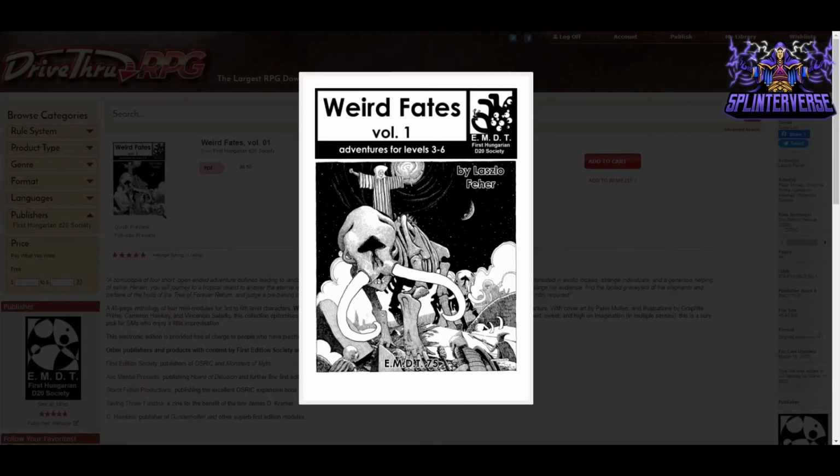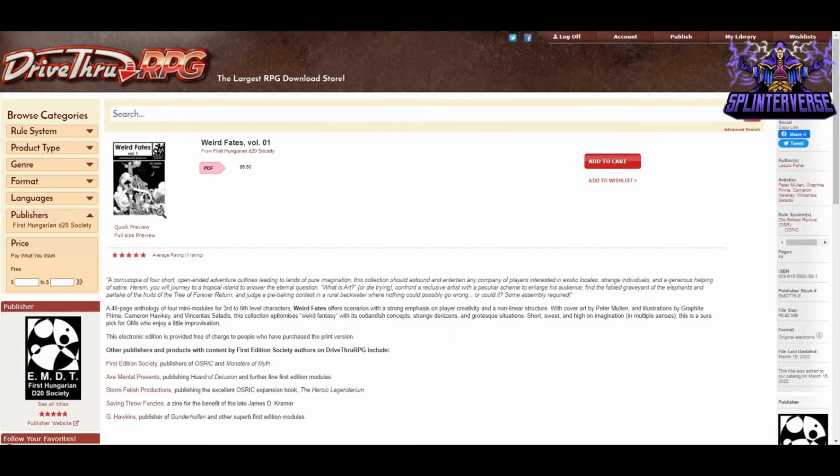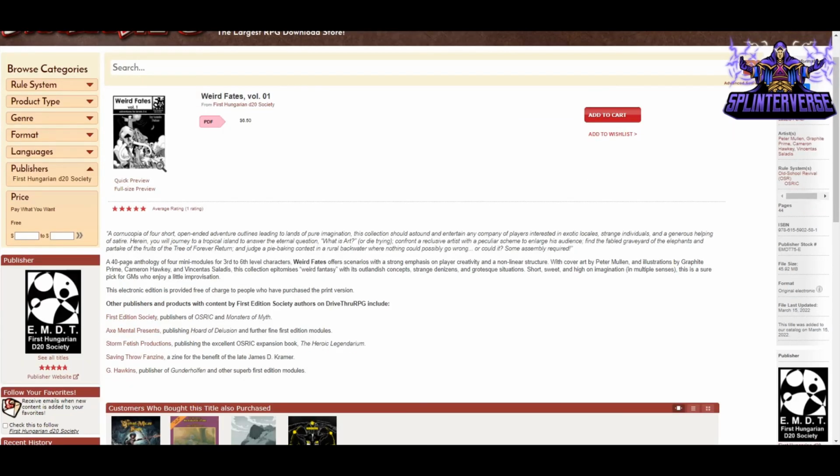Next, we have Weird Fates Volume 1, adventures for levels 3 to 6 for Osric. So OSR, and it's from the First Hungarian D20 Society. It's $6.50 for 44 pages. It says a cornucopia of foreshore, open-ended adventure outlines leading to the lands of pure imagination. This collection should astound and entertain any company of players interested in exotic locales. That's what a reviewer has said. But it's basically a 40-page anthology, and it offers scenarios with a strong emphasis on player creativity and a non-linear structure. And yeah, it sounds fun.